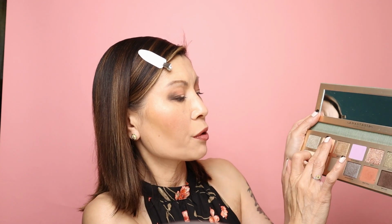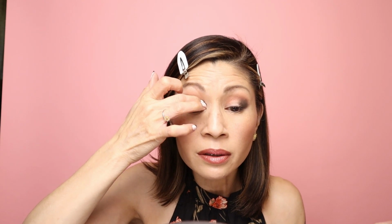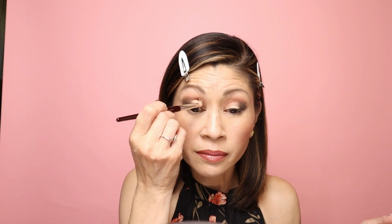So I'm going to go ahead and go in with Isle. Oh my God, this is so buttery. I'm just going to tap it on right through there. That is simply stunning. Oh, I got some on the corner of my eye. And then I'm just going to take that same brush that I started out with, and I'm just going to blend it and soften up those edges.